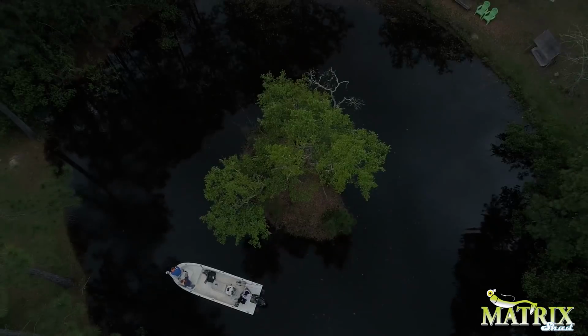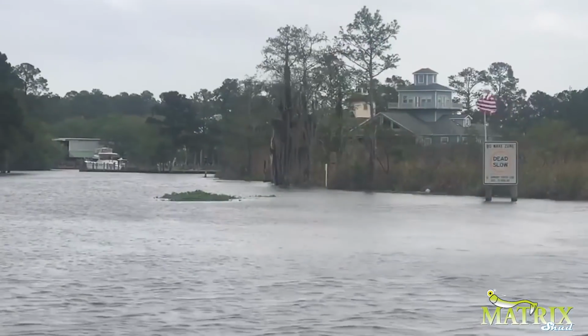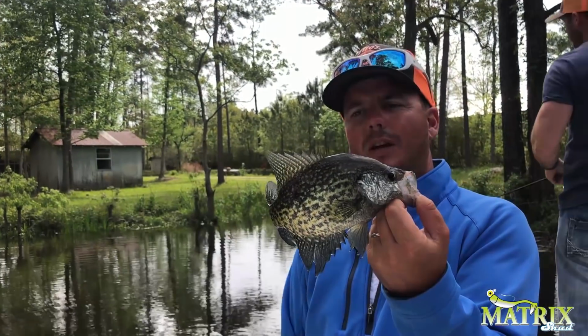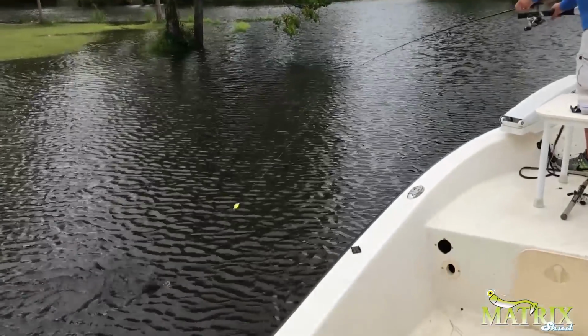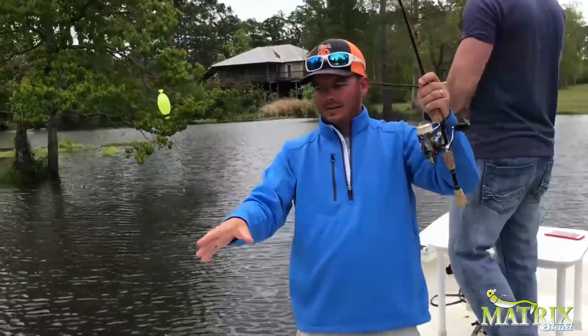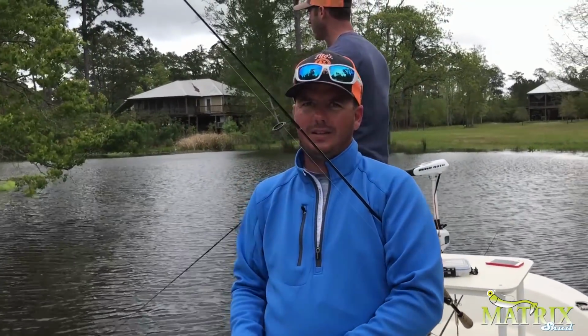We're just working some dead end coves, trying to stay out of the wind. It's so windy today, even in the main bayou here, we're getting blown around. So we're finding these little dead end pockets. Starting to put a few fish together in the box. Not the size of the fish we're looking for, but the right species.